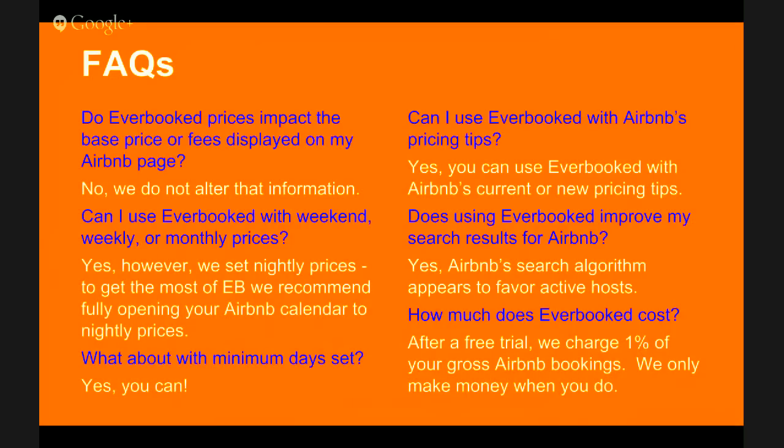We've had a lot of questions that come up with our clients, and I thought I would just hit some of these now, sort of take them one by one here, just so that you have quick answers. So does Everbooked, or do Everbooked prices impact the base price or fees displayed on my Airbnb page?